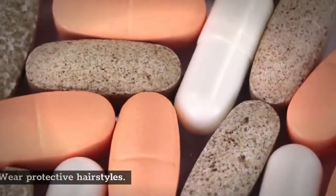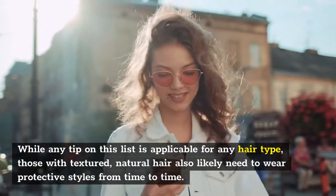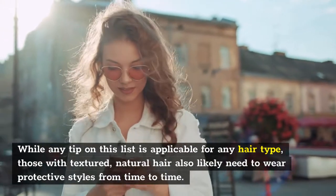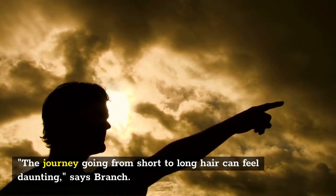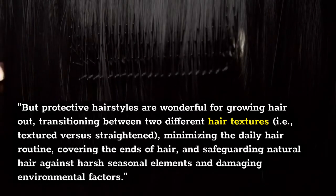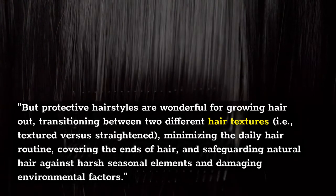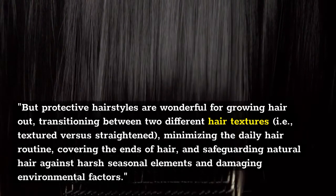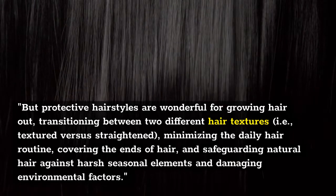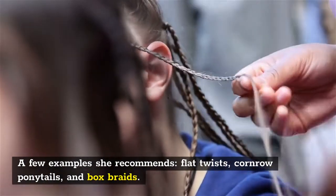6. Wear protective hairstyles. While any tip on this list is applicable for any hair type, those with textured, natural hair also likely need to wear protective styles from time to time. The journey going from short to long hair can feel daunting, says Branch. But protective hairstyles are wonderful for growing hair out, transitioning between two different hair textures, i.e., textured versus straightened, minimizing the daily hair routine, covering the ends of hair, and safeguarding natural hair against harsh seasonal elements and damaging environmental factors. A few examples she recommends: flat twists, cornrow ponytails, and box braids.